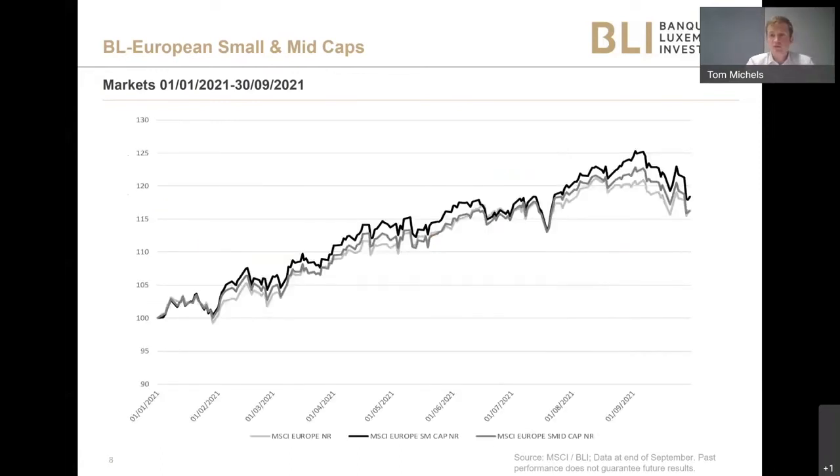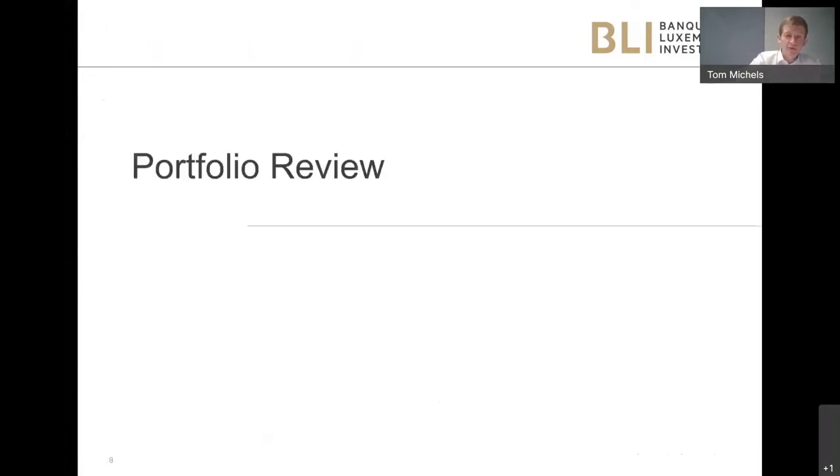And then maybe just a small word on the market capitalizations, how markets have performed. You can see that mid cap and large cap Europe, which are the light gray and the dark gray, are quite the same. Only small caps were a little bit higher than the larger capitalizations. Okay, so what happened in the portfolio?